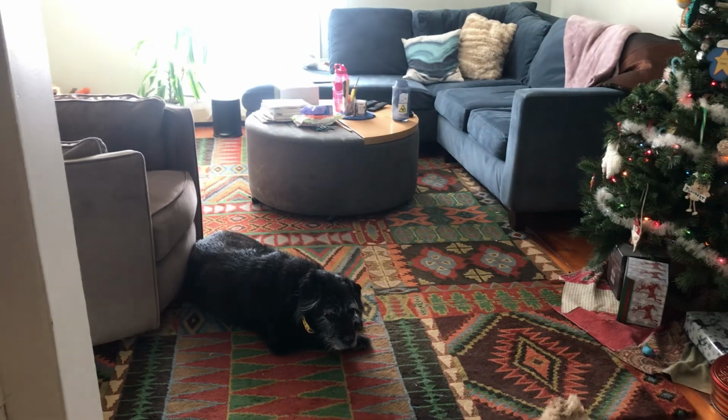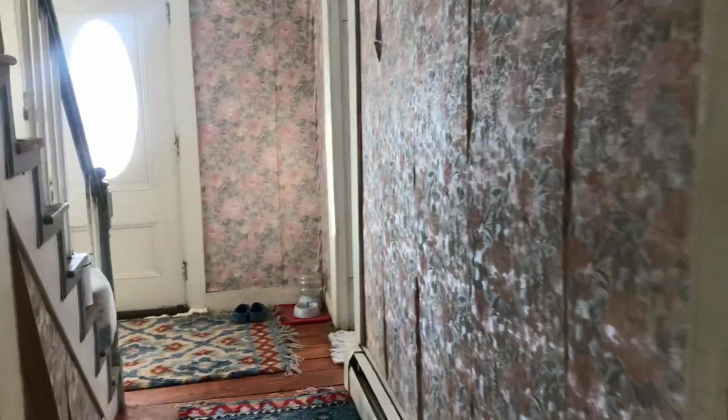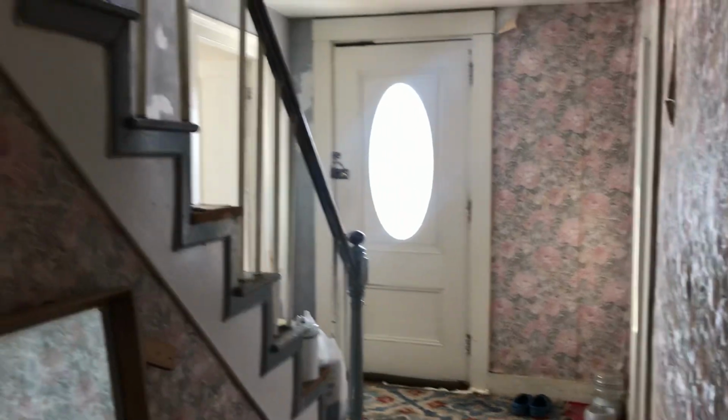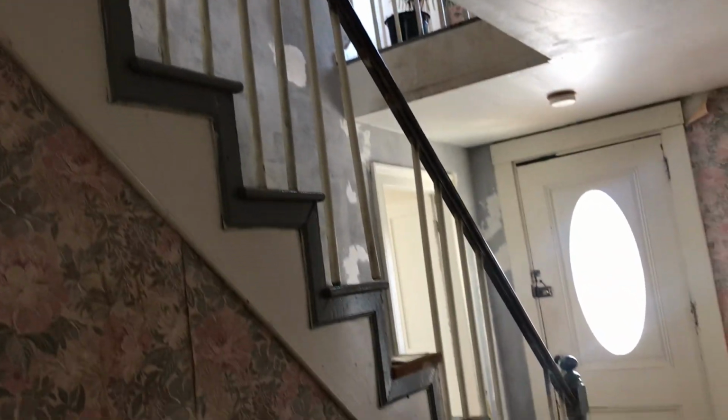So from the living room, bathroom is behind me. This is the hallway. Some old wallpaper that we're going to redo. For now, it's just kind of interesting. It has this beautiful iridescent sheen to it. And here's our staircase. We are going to fix that, don't worry.